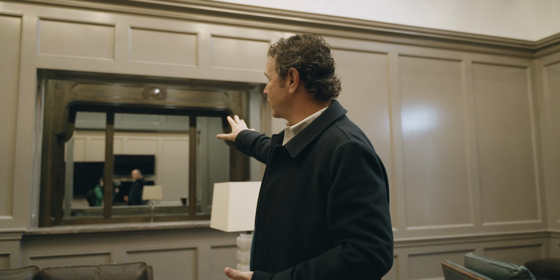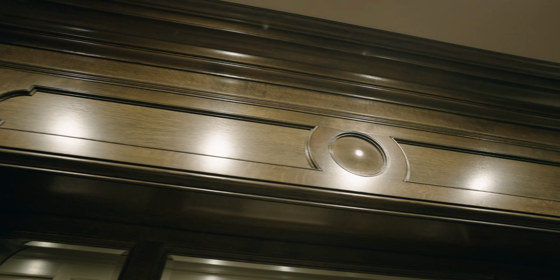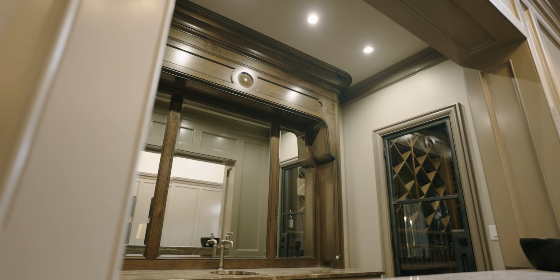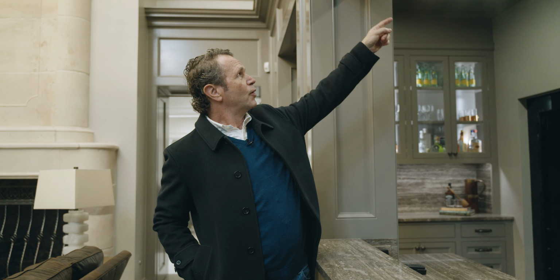We've got this awesome bar where we made this custom French design around the bar. This room is a space that I think people are really going to hang out in. So in this bar, they've got awesome details. They've got a little wine storage room over here. And then look at this French detail we've got over this bar. We've got these beautiful mirrors, but look at the moldings at the top.